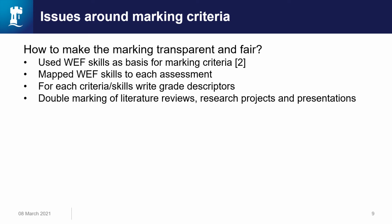The third area that students gave negative feedback about was marking criteria and how they were being judged. So I re-evaluated, well, how do we make the marking transparent and fair? What is it that we're actually trying to assess when we're doing these projects? So the World Economic Forum has a list of skills that individuals are going to be required to have in the future economy. And so I used those as a basis for marking criteria.